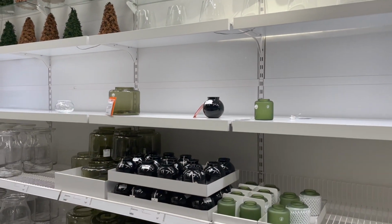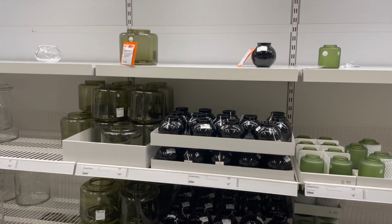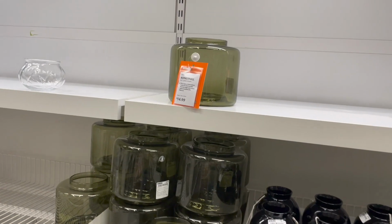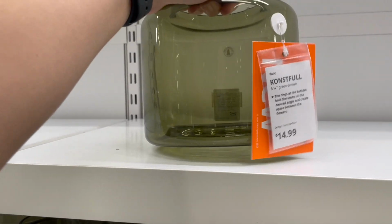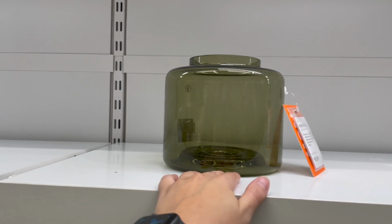Some new green vases. Green is the color of the year, so this is very, very fitting. And I really do love these organic round shapes, and it actually has a very interesting bottom. I really want it, but I don't know where I would put it.